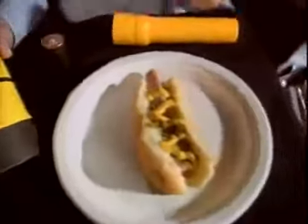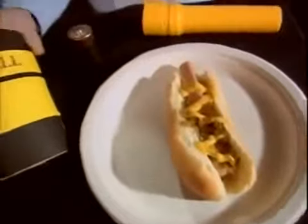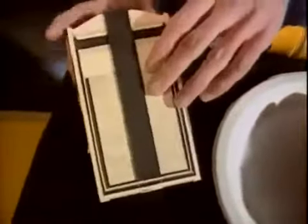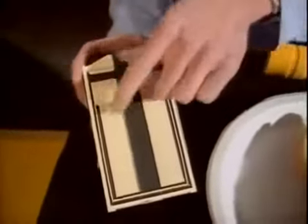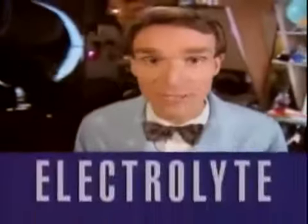Batteries and hot dogs are a lot alike. No kidding. A hot dog has a piece of meat with a roll around it. Well, inside a battery, there's a long rod with a can around it. Between the rod and the can is some goopy chemicals called electrolytes. That's what makes electricity flow.